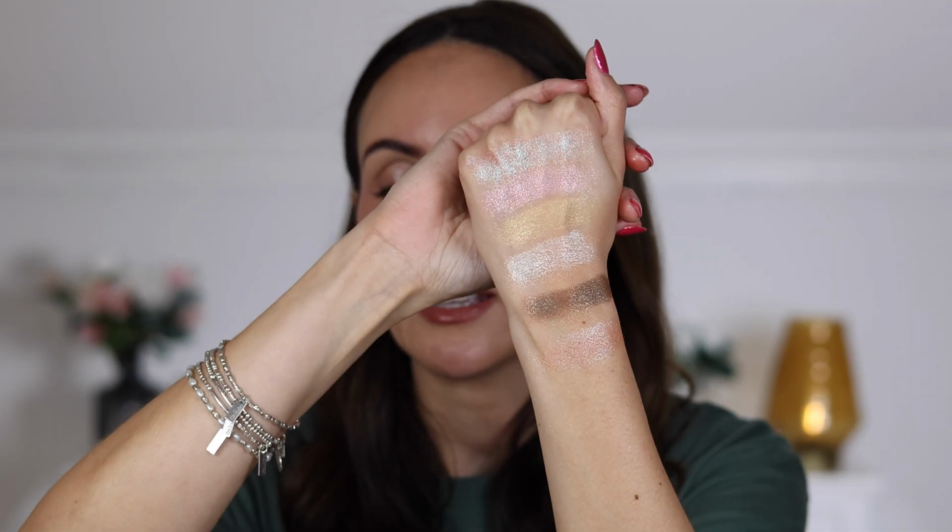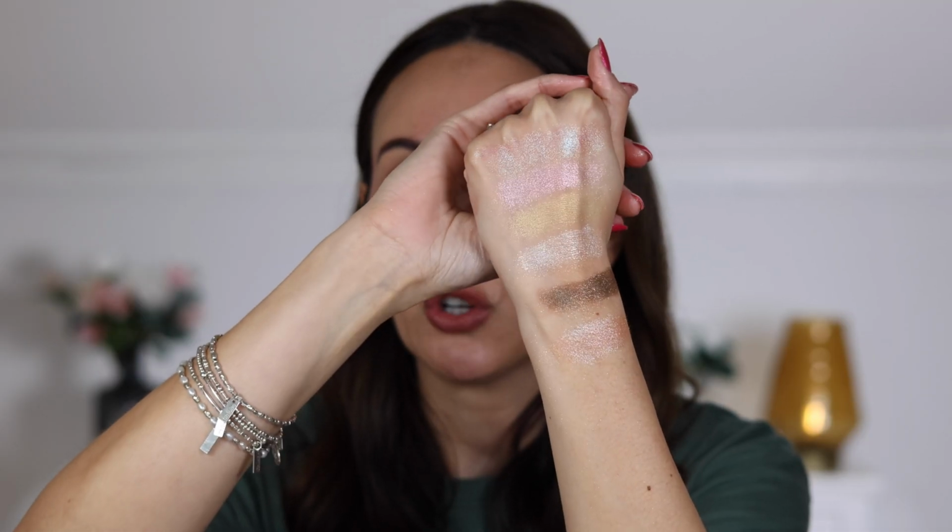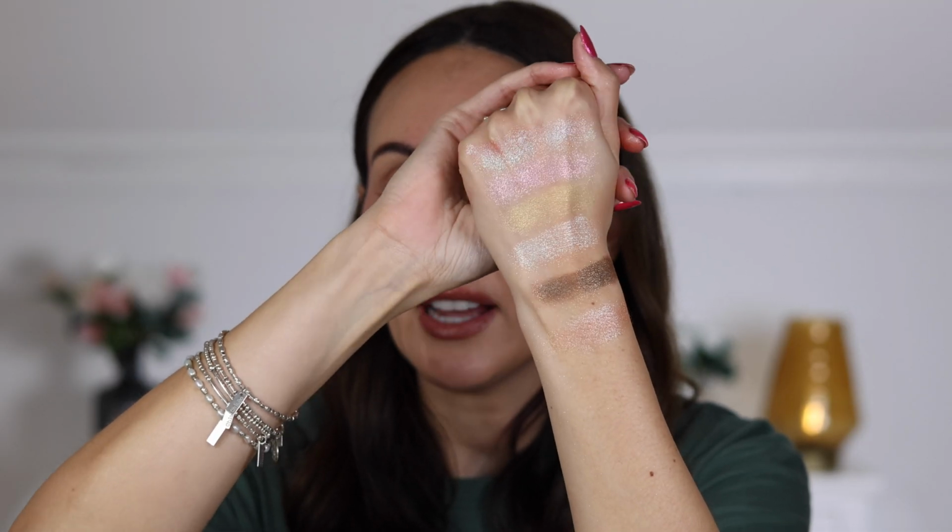Okay, so there we have the new Fine as Fleck glitter eyeshadows from e.l.f. So final thoughts, they are much better than what I expected actually. I didn't expect to get as much pigment from some of these shadows. I think it's a really personal thing as to which one you're going to prefer. And I will say that I did expect them to be a little bit more chunky than what they actually are. So that is a bonus.